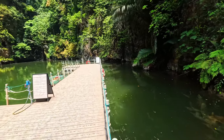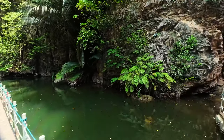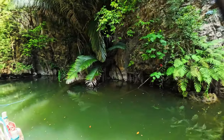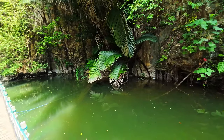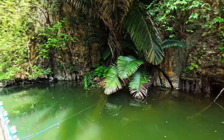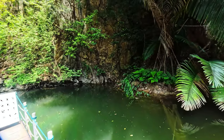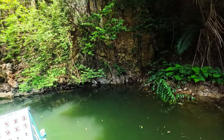A viewing deck, as well as a long floating deck, allows visitors to get great angles when taking photos or videos of the beautiful surroundings. Much like the other lake, tin, iron, marble and limestone were mined here. And I guess you have the same animals, fish and plant life here as well.